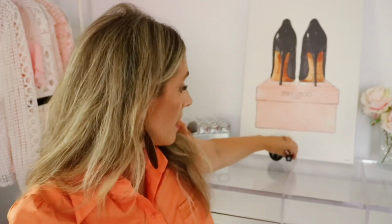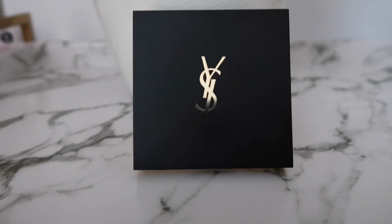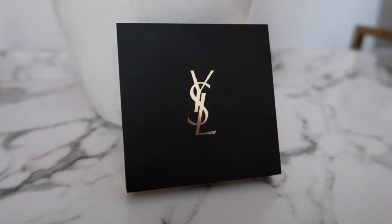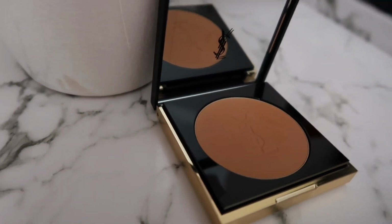So, happy about that. The next thing I picked up was by YSL, and I'm not gonna lie, it was definitely the packaging that sold me on this. It is the All Hours powder, and this was $48. Now this is actually an all-over face powder. It's a mattifying powder that's supposed to help if you're oily, but I actually got it in the shade B65, which is a bronze shade, but you can see the beautiful black packaging with the YSL gold logo. You can see it's just thick and luxurious. You open it up, it comes with a nice mirror, and then you can see the YSL logo is embossed.